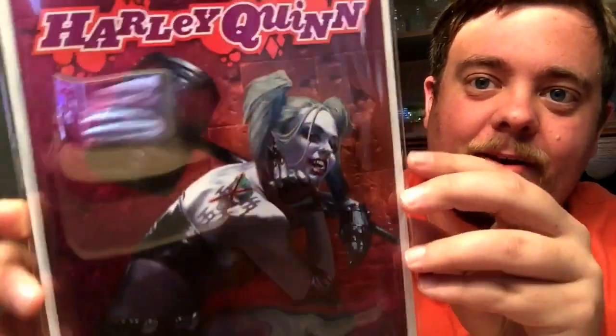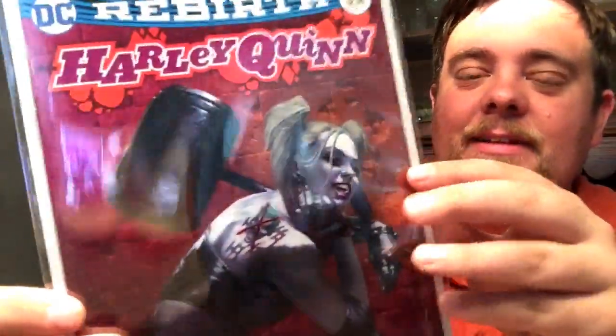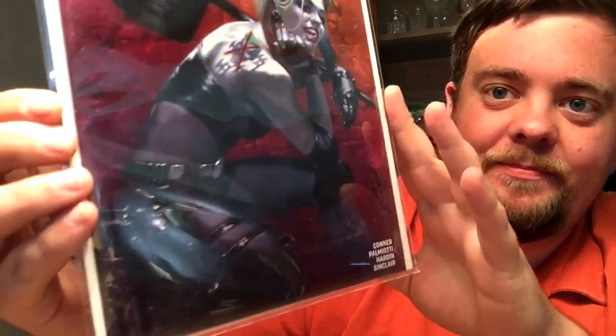And that's 5A, and this is, well, that'll be 5B, and this will be 5A. Of course, the pink Harley just kind of sets it off. Got it in Mylar HD.